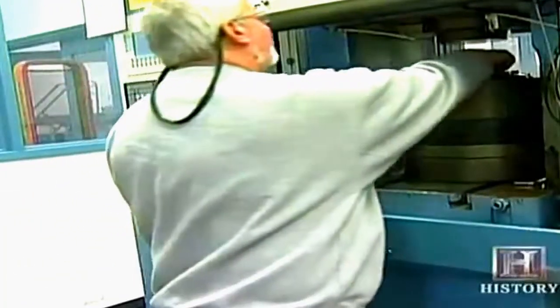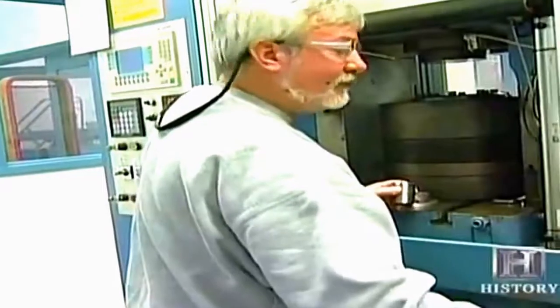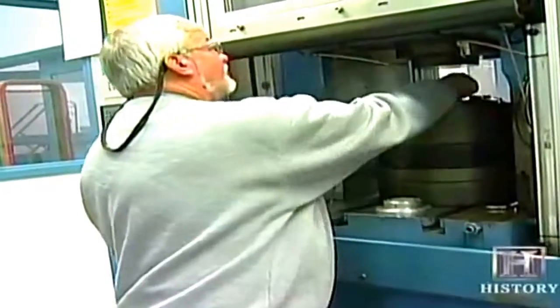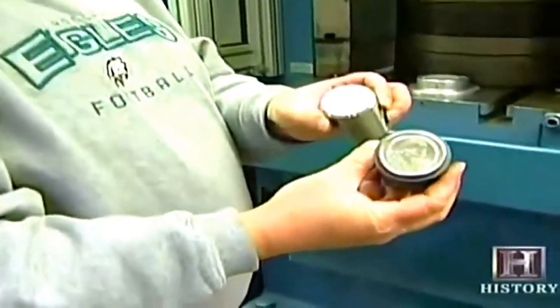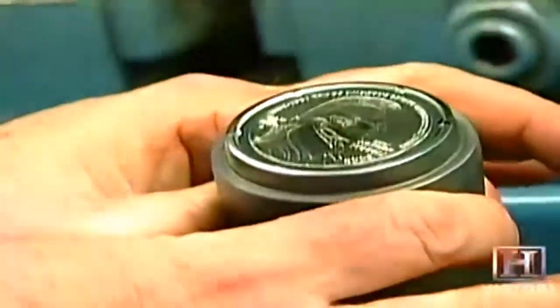There's still some touch-up work to do, and duplicates for use on the production line will have to be made. But what emerges is the stuff that coins are made of. And the end result is a brand new master die. The process of creating a master die may be slow and methodical, but the coin production it empowers blurs by at a lightning pace.